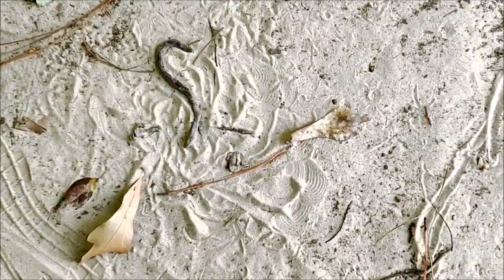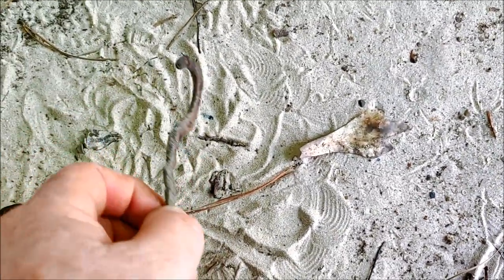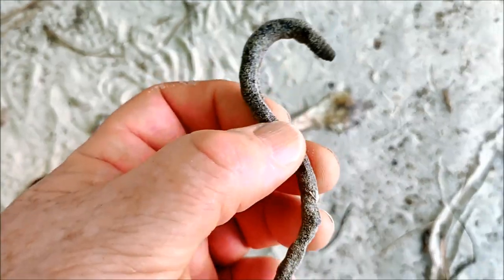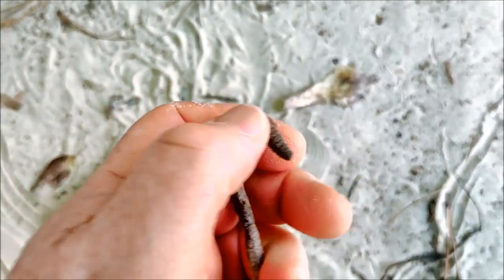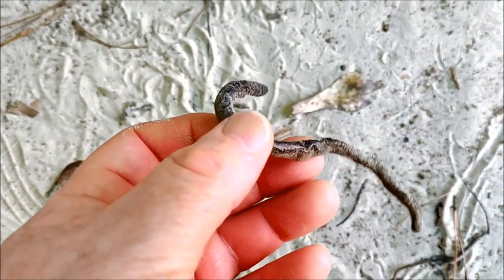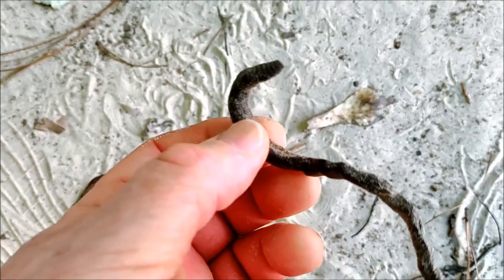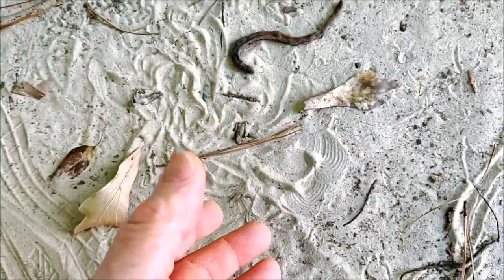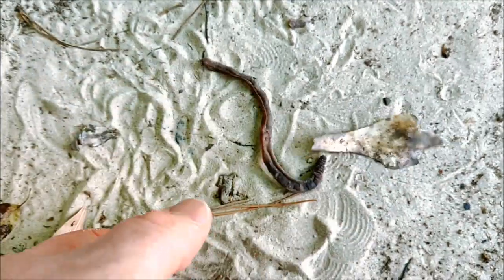Wait. This is actually a worm. A dried, dead worm. He's petrified. It's a petrified worm. Well, can we break it apart? I don't know. He dried out in the sun. The heat killed the dead worm. Now the ants want to feed upon his decaying body.